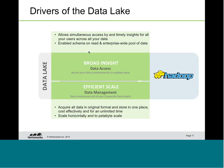But that's just one side of the coin, right? Being able to do efficient scale at cost structures that are 10x or 100x less than what you're paying today, right? And being able to uniquely derive value out of the new types of data. But it's really about unlocking broad insight, allowing simultaneous access by and timely insight by your end users, as well as new applications that are being built on that. And when I get into the technology section, we'll see why some of the innovations that have occurred in the Enterprise Hadoop technology space are important for unlocking this vision of shared data lake and a broad range of applications that give the right response time for the right use case, right?